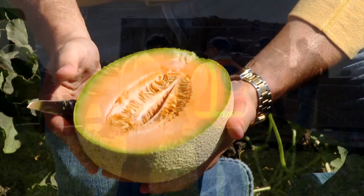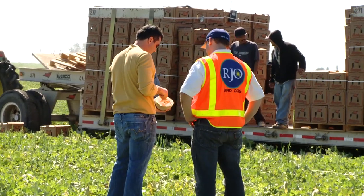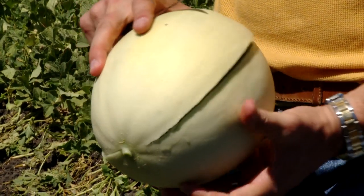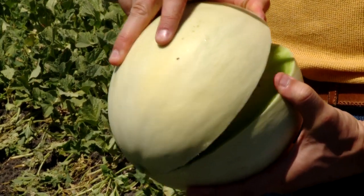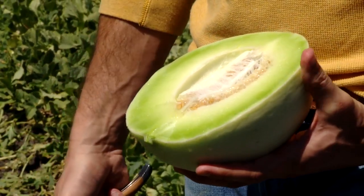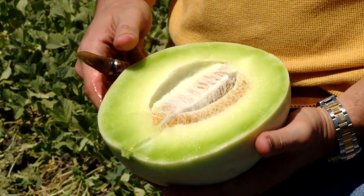We'll work with growers and shippers on a daily basis, looking at their product, seeing how it's being harvested, checking sugar levels, looking at appearance, going from grower to grower and shipper to shipper, and just seeing who's breaking what fields, who has the best product on a daily basis, and relaying that information back to our customers.